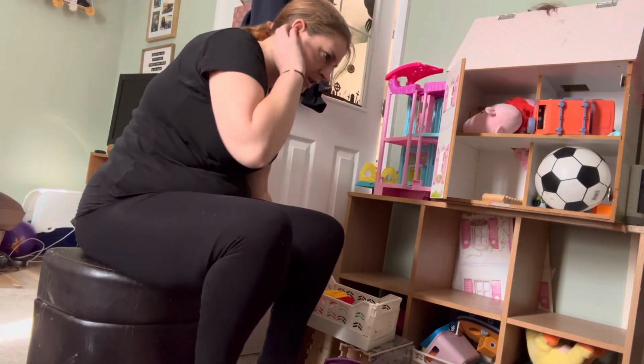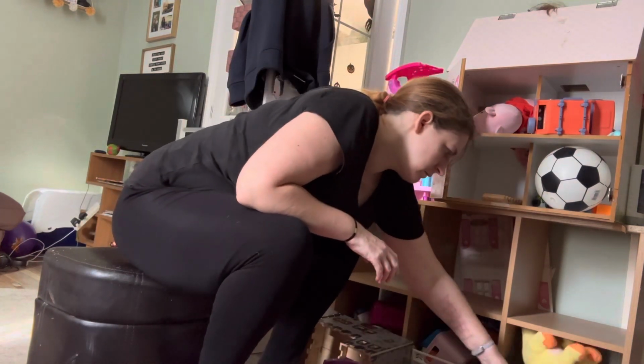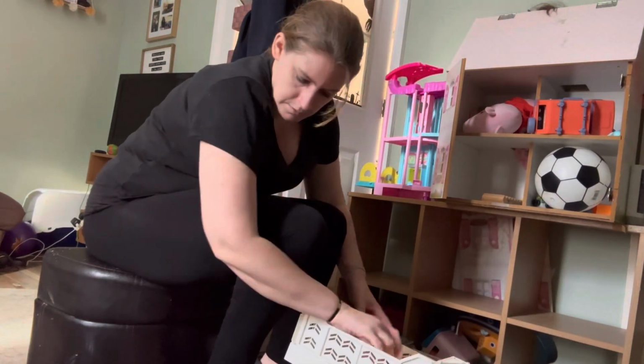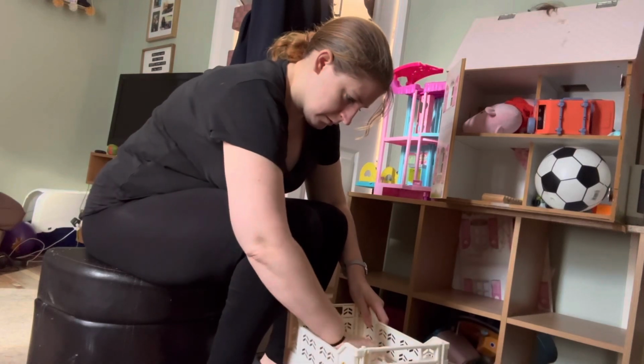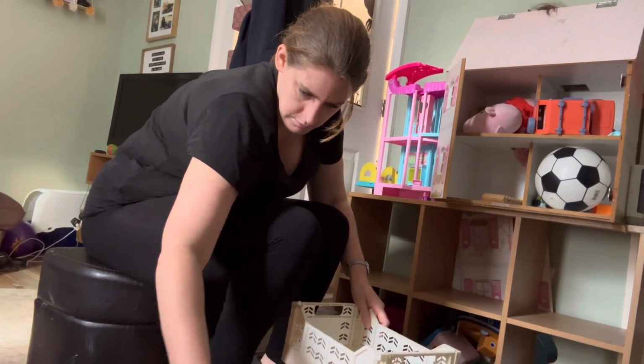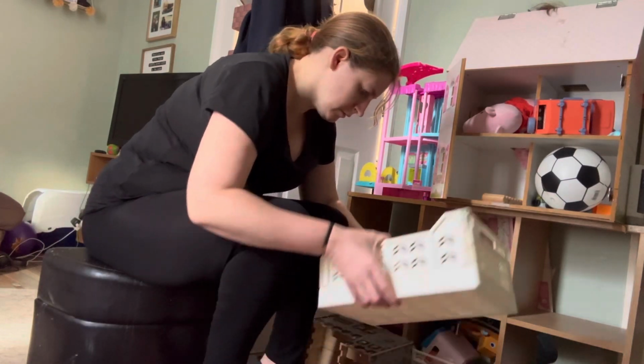I need to sort through the books again. Some of them are looking a bit worse for wear. She's a bit rough with her books sometimes. I don't think she draws in them anymore or anything like that. It's just some of them look a bit battered now.